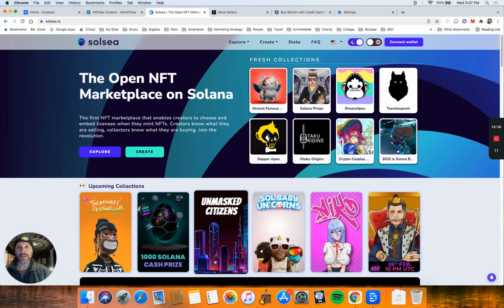I like Solana. I like Solsea. I have a few of my own NFTs I've created here for music. One of the things that Solana does for NFTs is allows you to issue a license for the NFT. So for music or art, you can issue a reuse license so people can then reuse those images legally for another purpose, which is a really cool feature for the NFTs in the Solana marketplace.